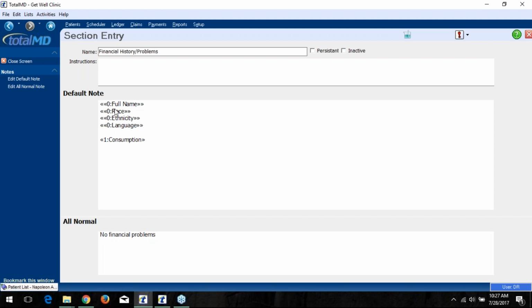We can see up here at the top, these are fields that are going to be pulled directly from the patient file. So when we pull up the note, and again, this probably doesn't really have anything to do with what we're doing, we're just playing around, showing you stuff, it'll pull this into the note automatically without us having to do anything. It's automatically going to pull whoever it is.